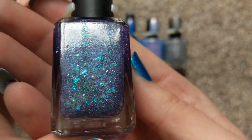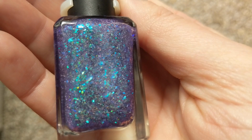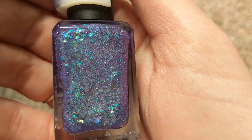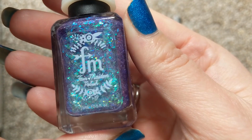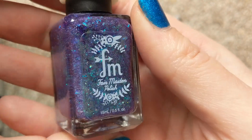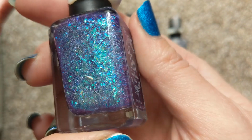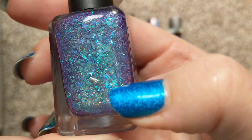And just look at those flakies. Definitely can see the little glimmer there of the holographic as well. Really gorgeous polish here. Just beautiful. I have a tendency of leaning towards these kind of polishes that are just loaded with components. Really big flaky right there.